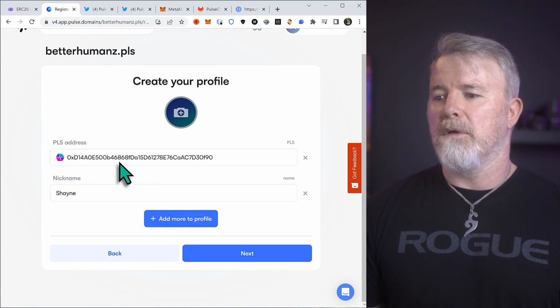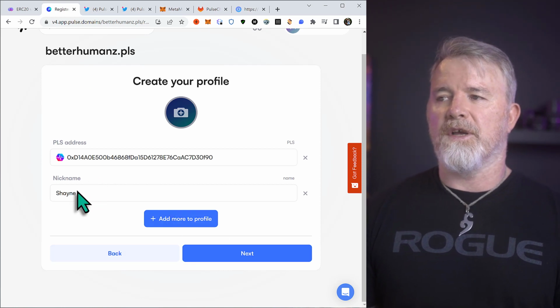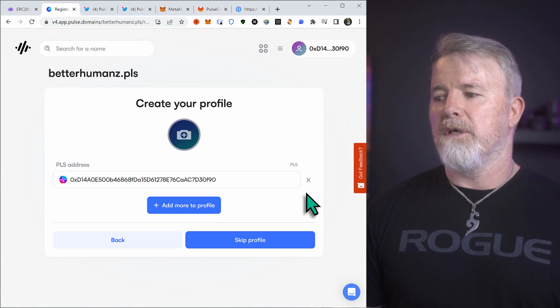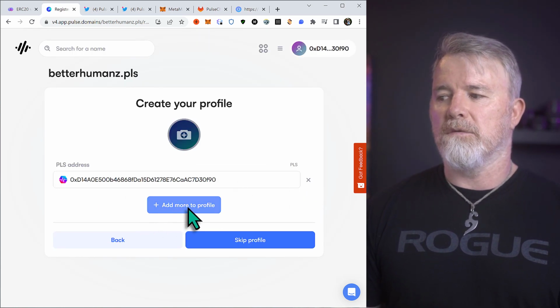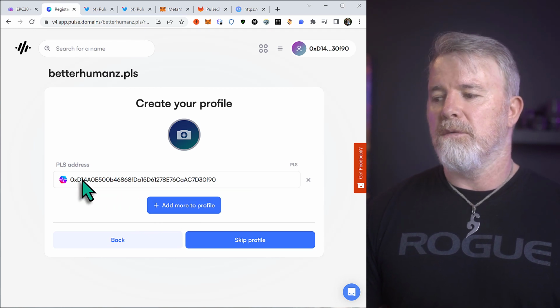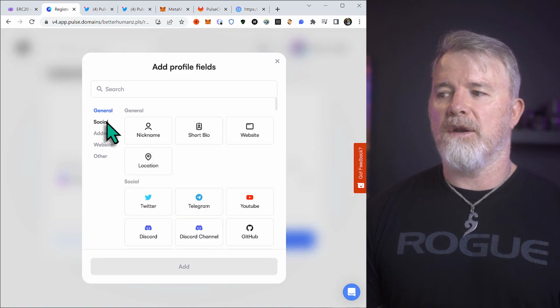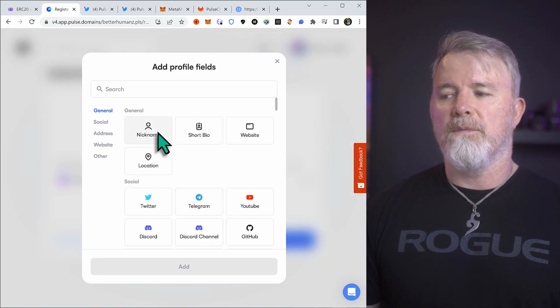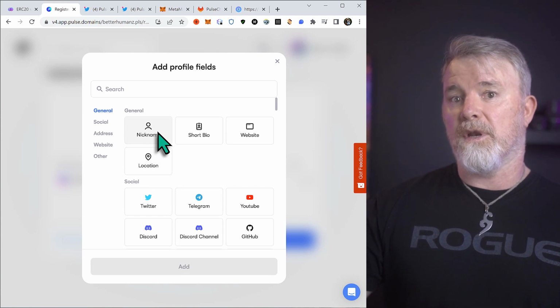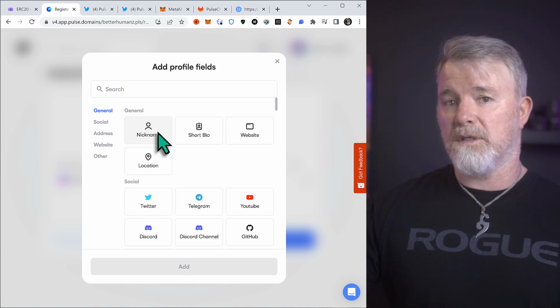Now, I've already added this nickname because I've actually gone through and done this. But if I take this off, you can see add more to profile. This is your actual address that you're binding the domain name to. If you click on add more to profile, you can add all sorts of things to that address, because this is preparing for Web3, for a website and everything to do with your identity and all that sort of stuff.